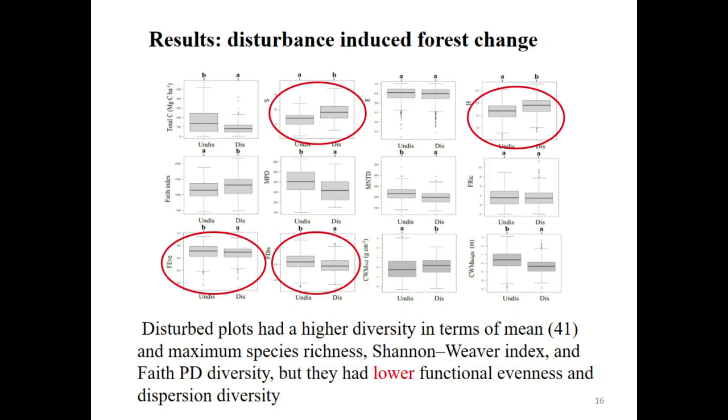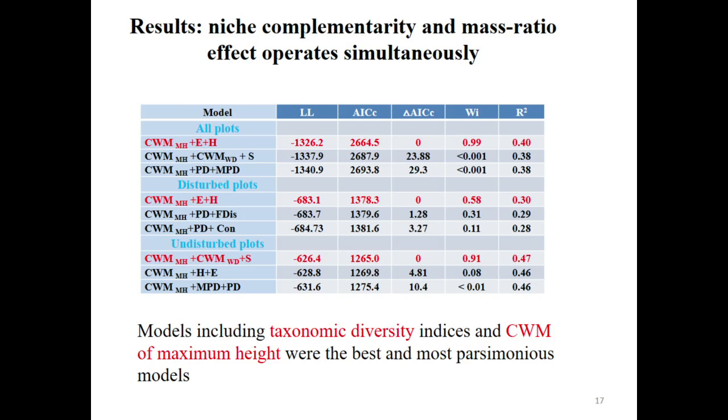This is our result. The disturbed forest had a higher diversity in terms of maximum species, Shannon-Wiener index and phylogenetic diversity, but had low functional evenness and dispersion diversity. This is the model comparison result. The best model includes the CWM of maximum height, evenness and the Shannon-Wiener index. The disturbed plots and the undisturbed plots have similar results.